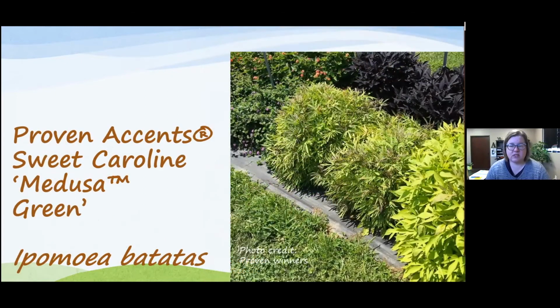Proven Accents Sweet Caroline is a sweet potato. It's a bushy sweet potato. You think about those long purple plants that we usually find in hanging baskets. Well, this one you can plant in the ground, and this one is actually this right here. This is Sweet Caroline. It's a great foliage companion in your pots or in your garden.